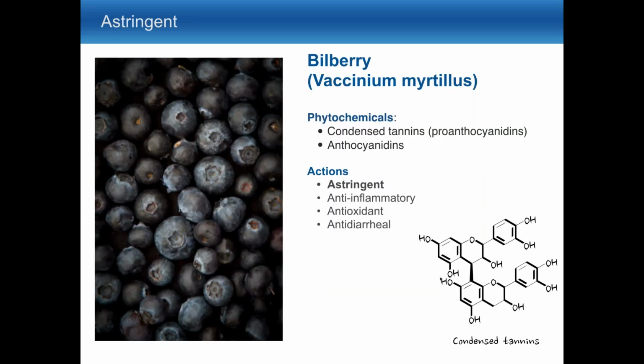Now, contrast those three guys to bilberry. Bilberry is different primarily because it consists mostly of condensed tannins. That's the main active ingredient. So these anthocyanidins and proanthocyanidins that are in it are responsible for the blue color. The bilberry is kind of like the Northern European blueberry. It's a cousin of our blueberry that grows here, and actually, our blueberry here isn't just one genus; it's a whole bunch of different species of berries that kind of fit under that category of being a blueberry.